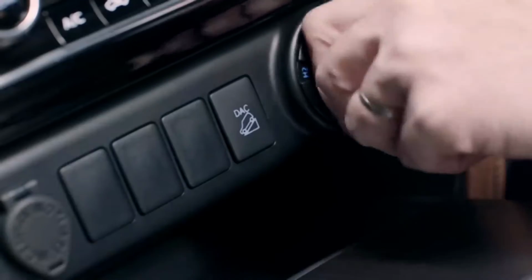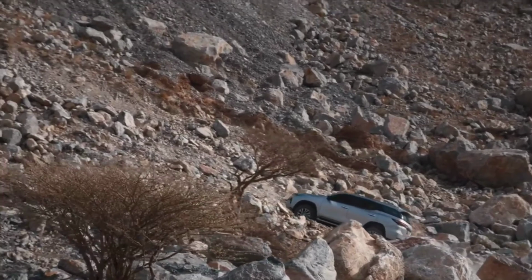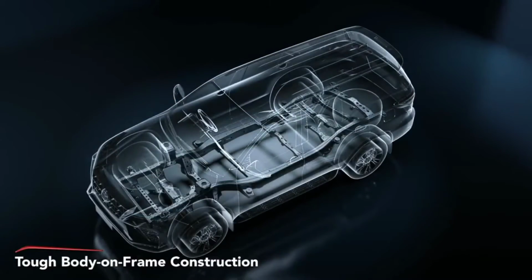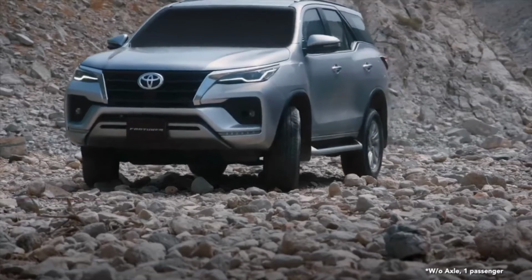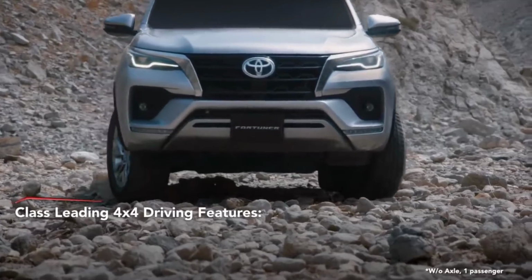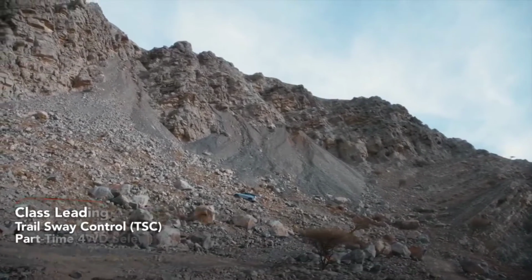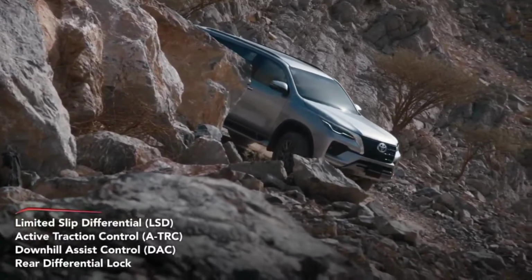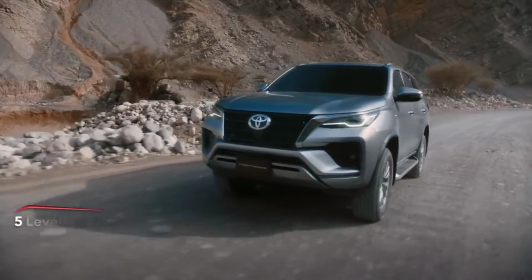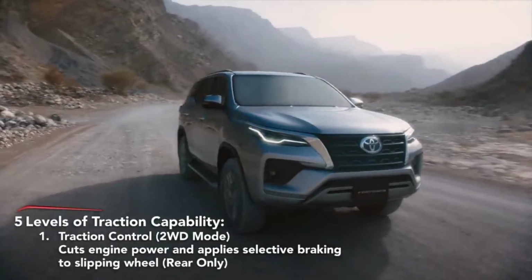The all-new Fortuner provides unparalleled control over all terrains. The definition of a true SUV, a tough, body-on-frame construction. Toyota's legendary step traction approach allows the driver to go wherever the journey takes them with confidence.